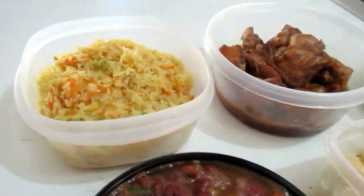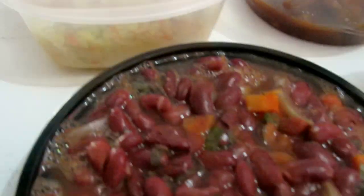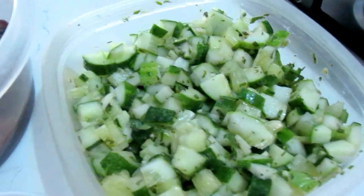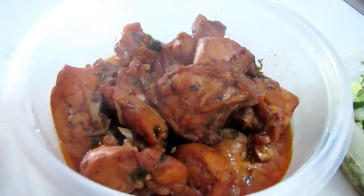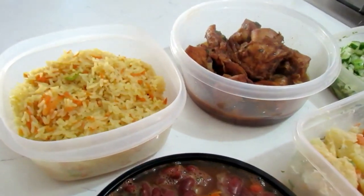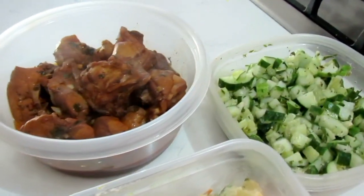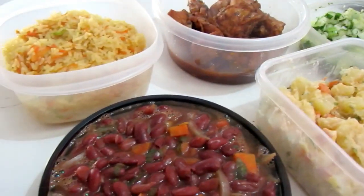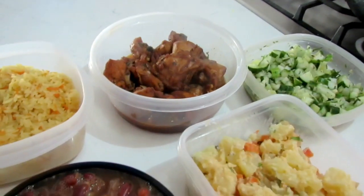Alright guys, so everything is finished. Carrot rice, red beans, potato salad, cucumber salsa, and the stewed chicken. So this is my finished meal. This is my menu that I chose to put together using 100 TT dollars or 15 US.